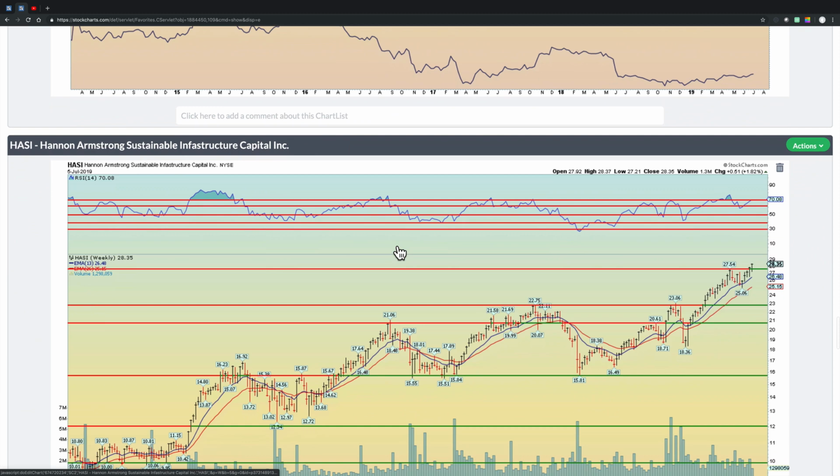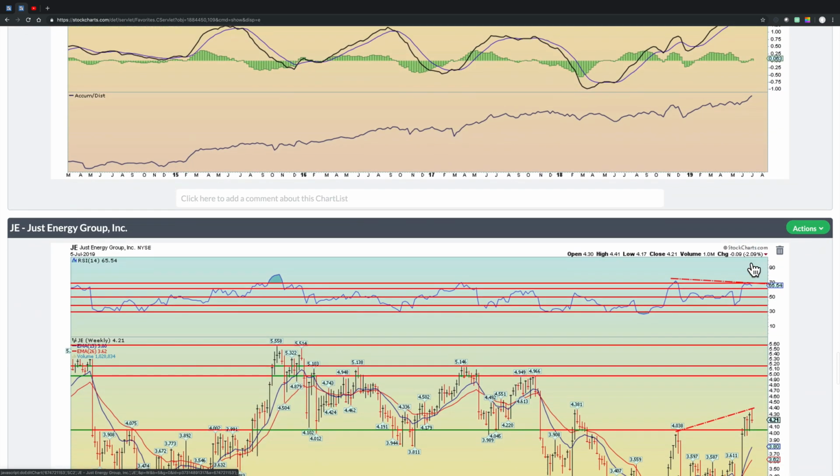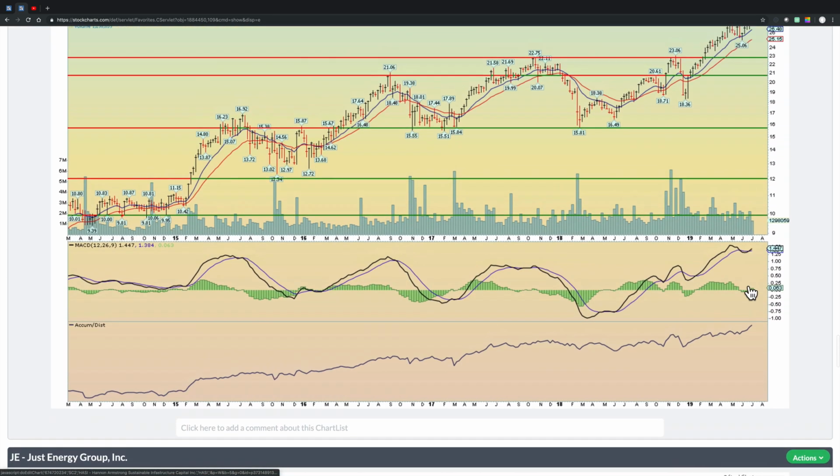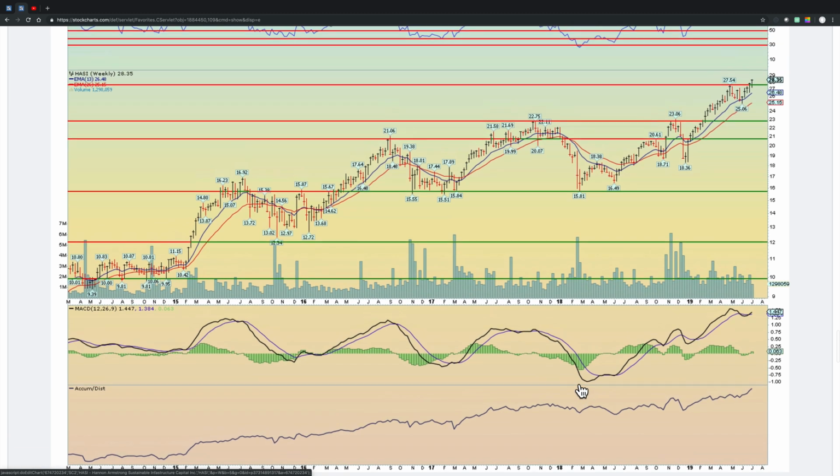Hannon Armstrong Sustainable Infrastructure Capital, that's a mouthful. This one's breaking out of 28 right now. So again, a great risk reward entry around that 27.50 area, and with stop losses around that 26.50, which represents the 13-week moving average. So really nice risk reward potential. You notice the MACDs have now curled back above zero, and look at the accumulation that's been taking place in this particular name.